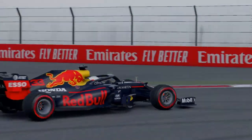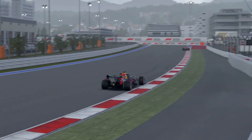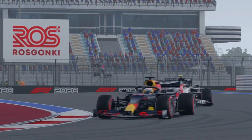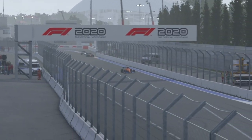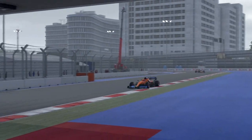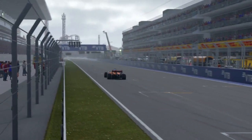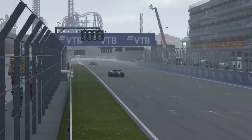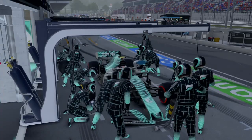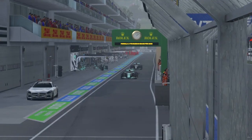No, let's just stay on board with Max Verstappen for now. He's probably going to pull into the pits. Let's go with Kvyat. No, they're staying out. Okay, interesting. Start of lap 9. And now we're on board with the current race leader, Daniel Ricciardo.